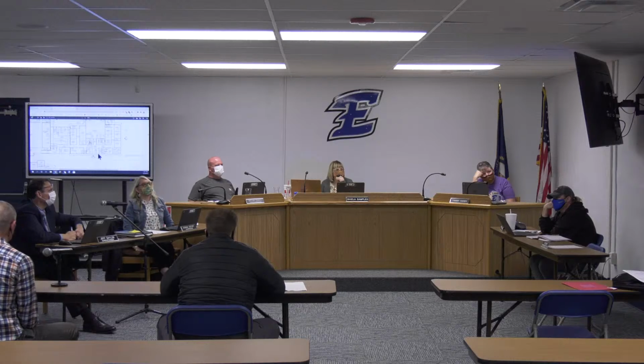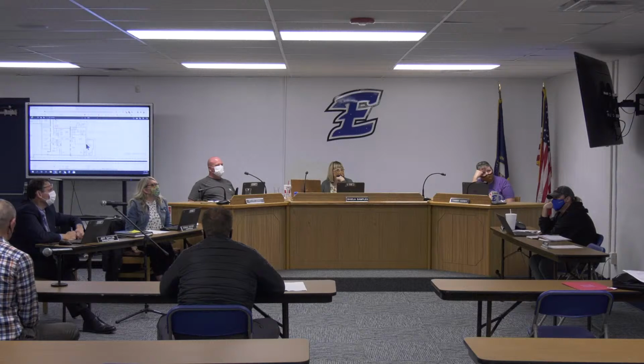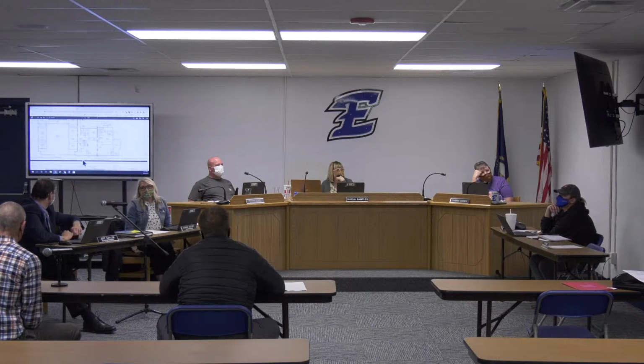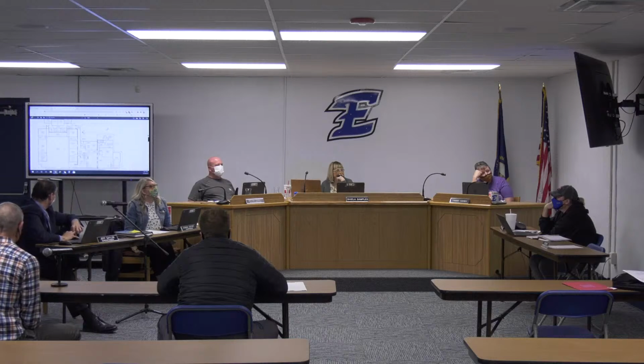There's a new trainer room outside the gym I probably should have thrown in at that point. And then we are doing some egress improvements down on the lower level and out of the classrooms, helping people get out of the business classrooms in a safer manner. And then we are also going to be providing new sinks in all of the gang restrooms throughout the building as well.